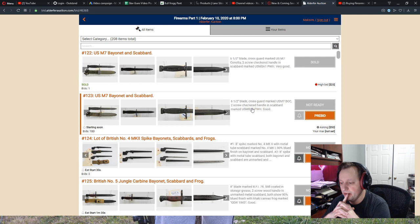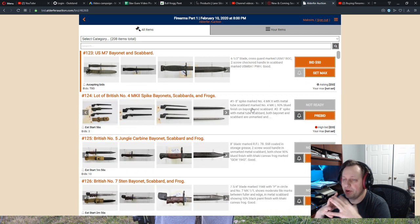300 Win Mag, there's a lot more ammo available for it, and both are a lot cheaper than 338 Lapua, and better ballistics actually. 338 Lapua is going to have a little bit more energy in the first couple hundred yards, but beyond that, 300 PRC is far superior.